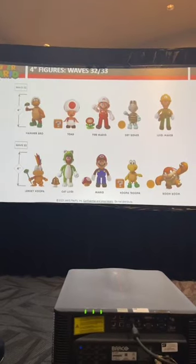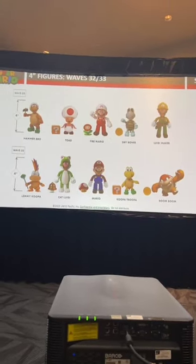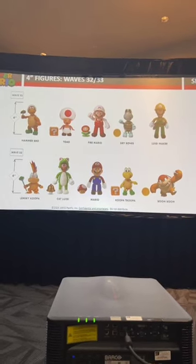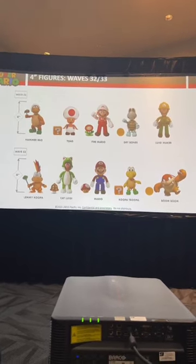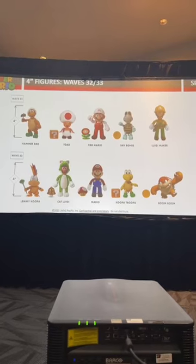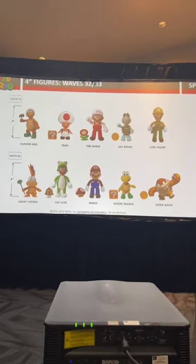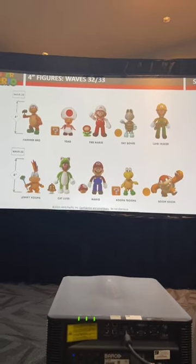All right, let's talk about 4-inch figures, waves 32 and 33. Camera Pro Toad, Fire Mario, Dry Bones, Luigi Maker. Wave 33, Lemmy Koopa, Cat Luigi. That's a good looking Mario right there. That is a good looking Mario. Right? Yes. Koopa Troopa and Boom Boom. Boom Boom is getting added.